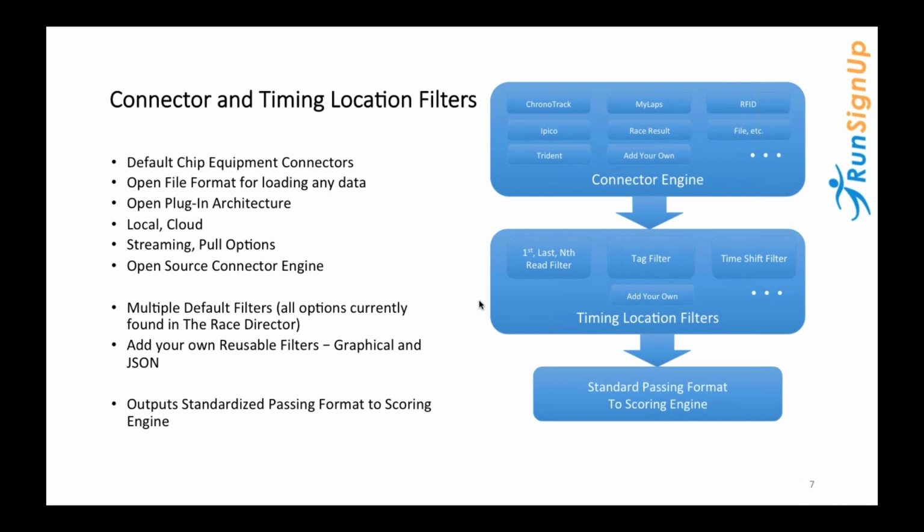The first part of that is the connector, and we are going to build connectors to all the popular types of chip systems out there. It's going to be an open plug-in type of architecture, so it will be relatively easy to plug in individual timer components. And we are looking at implementing this such that it can run locally on a Mac or a PC, or it can run from the cloud. And the other thing that we intend to do with this, in all likelihood, is actually open source the entire connector engine. The purpose of that is so that we can collaborate with partners, and timing chip companies can actually work to improve their connector software in collaboration with us.